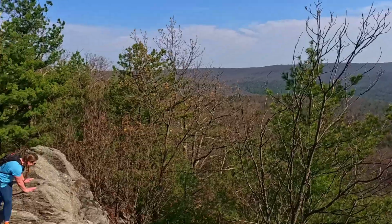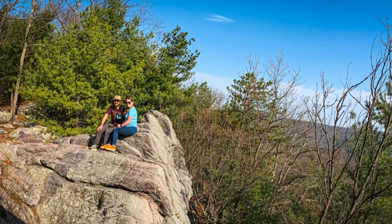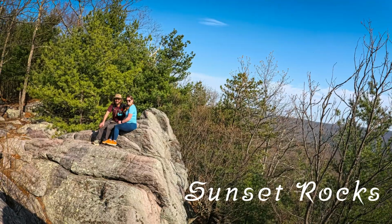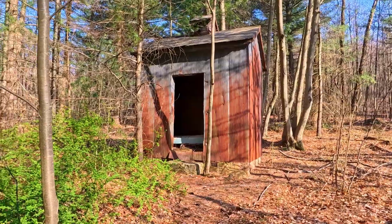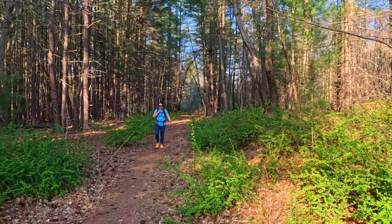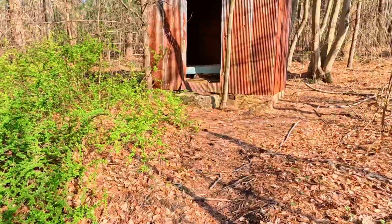So we did eventually make it to the actual Sunset Rocks Vista. Took a break there, had a snack, took in the view of course, and then bombed down the mountain to the Dynamite Hall Road where we made our way back to the car. Found our hotel. There's even a spring mattress in there. Nice.